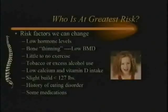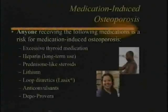But there are folks that are small framed, and these people have less bone to work with, and so if they have any situations which accelerate bone loss, they're going to experience fractures earlier. And some medications can put you at higher risk for low bone density. The kinds of medications that might be considered risk factors for osteoporosis are listed here.